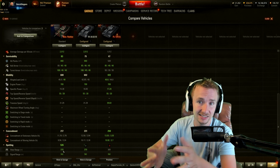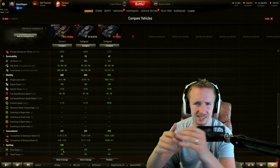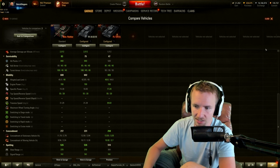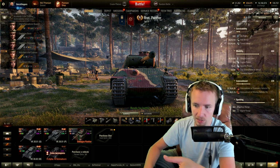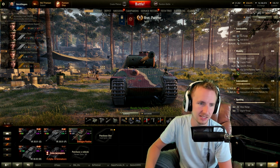In addition to this, I should say, 370 meters view range on the vehicle is decent, and with coated optics and a skilled crew, you are going to be getting up to a very decent spotting total on this tank. Personally, for me, that's 468. However, let's talk about the crew now, and this is where it's quite annoying.